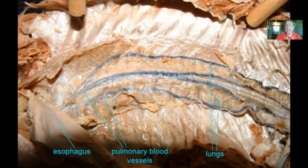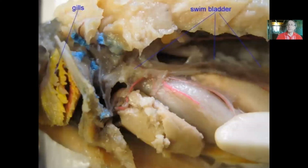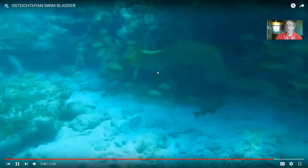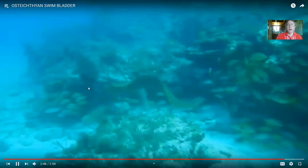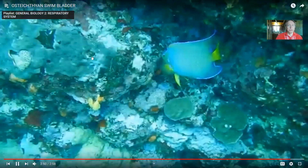And so lungs evolved from a swim bladder in fish before fish came out onto land. While most fish like that perch or this moray eel are using the swim bladder primarily for buoyancy, the ability to take in oxygen from the surrounding air was one of its first functions.